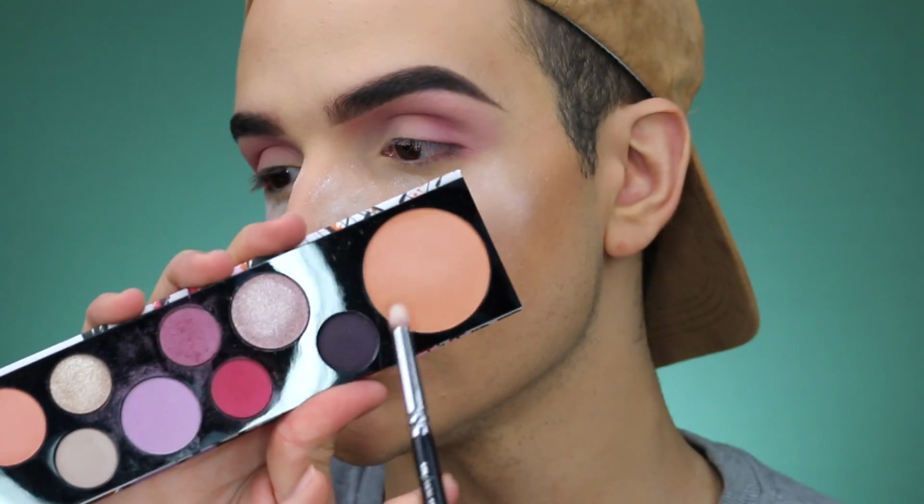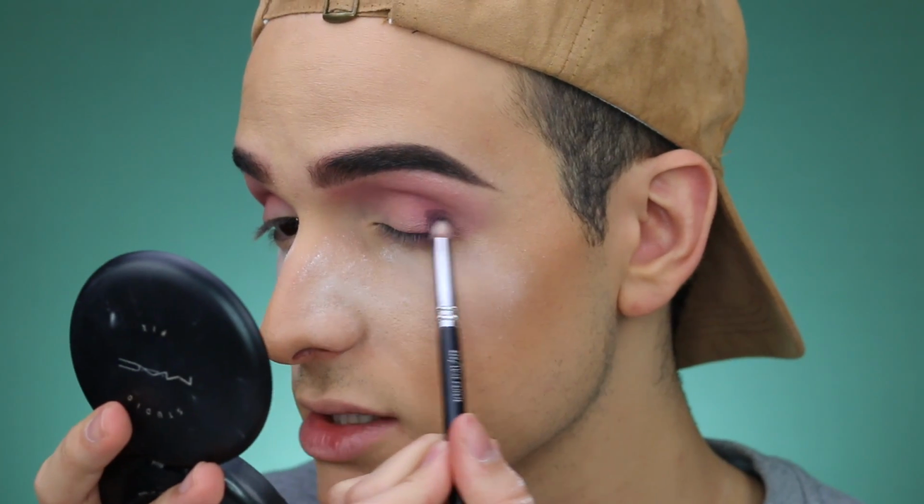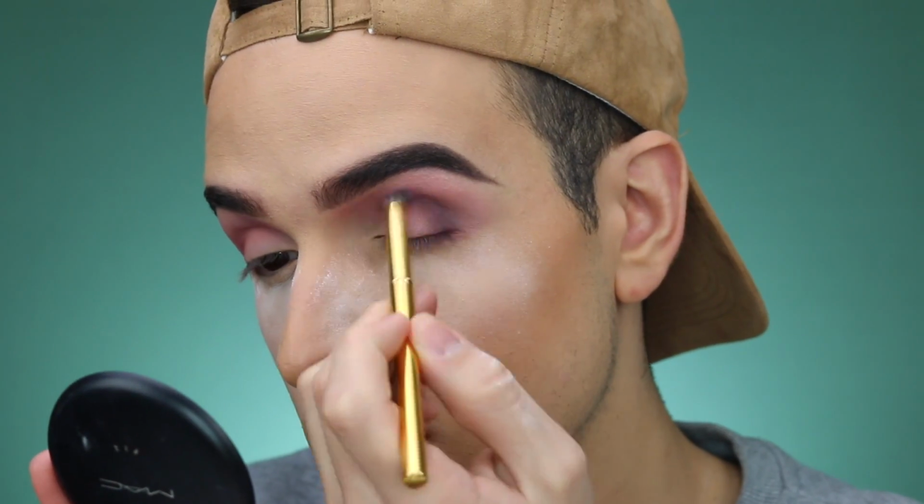Let's go ahead and grab a pencil brush and I'm gonna dip into the darkest shade in this palette. This looks really nice and buttery, so let's just, oh yeah, there we go. Okay, one thing I'm noticing with these shadows is that they are patchy. That red that we used, just on the outer corner before we popped on this dark color, was a bitch to blend. It was skipping in some areas and I don't like that.